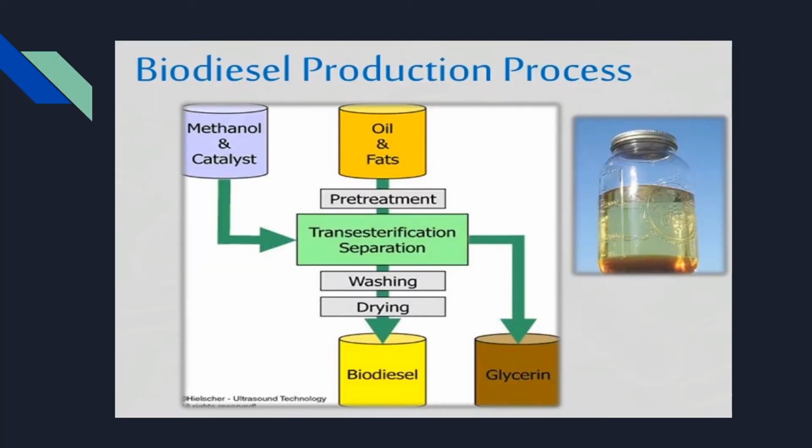The production of biodiesel includes the transesterification of methanol and catalyst sodium hydroxide along with pre-treated oil and fats. Transesterification reaction produces two products, glycerol and fatty acid methyl ester, also called FAME. This is then refined and purified into biodiesel fuel, and the secondary product, glycerol, is commonly used for soap production.